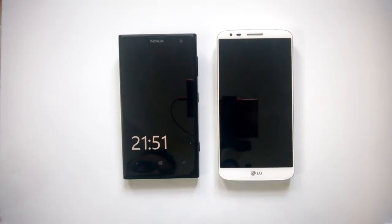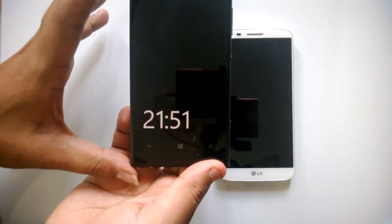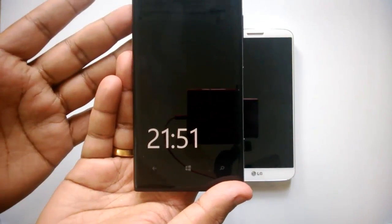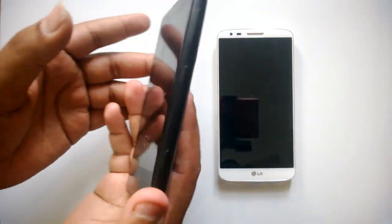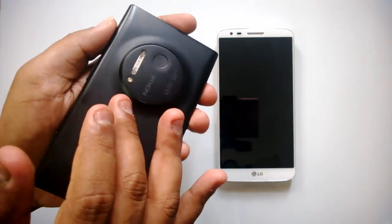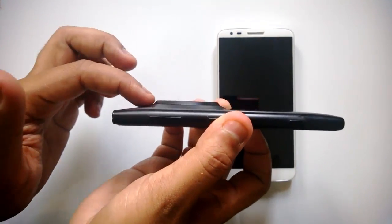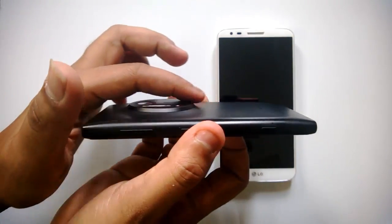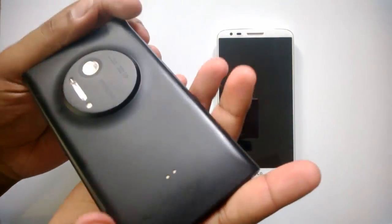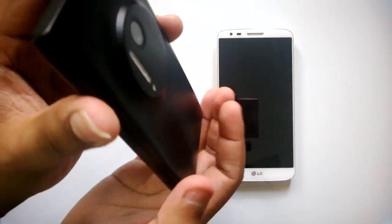Now coming on to the design aspect, you can see here the Nokia Lumia 1020 has the same design as that of the Lumia 920. The design is almost similar, the polycarbonate unibody design. Currently we have the black variant. The only change being the 41 megapixel PureView camera at the back. You can see here there's a projection for this 41 megapixel camera. That's the only major change when it comes to design compared to the Nokia Lumia 920. And there is also wireless charging, which is missing. You need to add the snap-on covers.